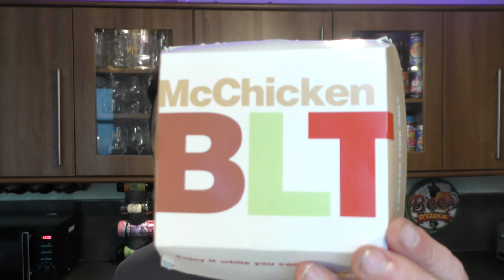What I've paid extra for this burger, you normally get a ton of lettuce in a McChicken sandwich. You get your chicken and your mayo. So essentially, I can only review what was given to me. It was missing the bacon. So I paid £1 extra for a slice of tomato, which is not really fair, is it?